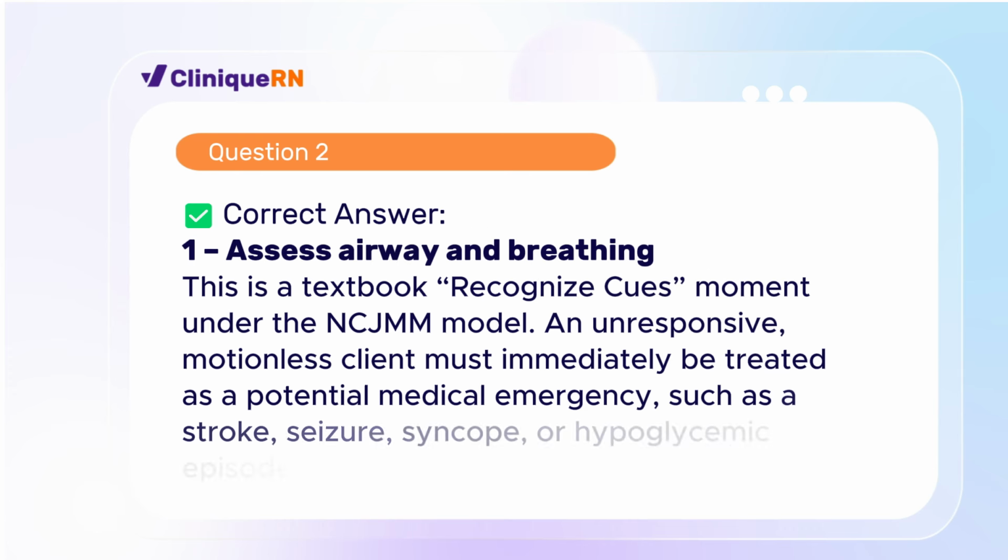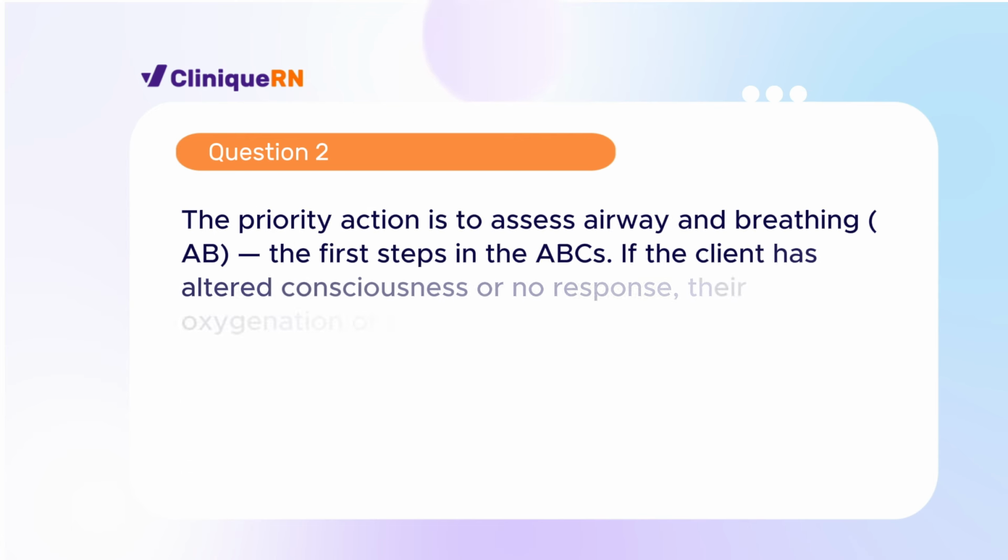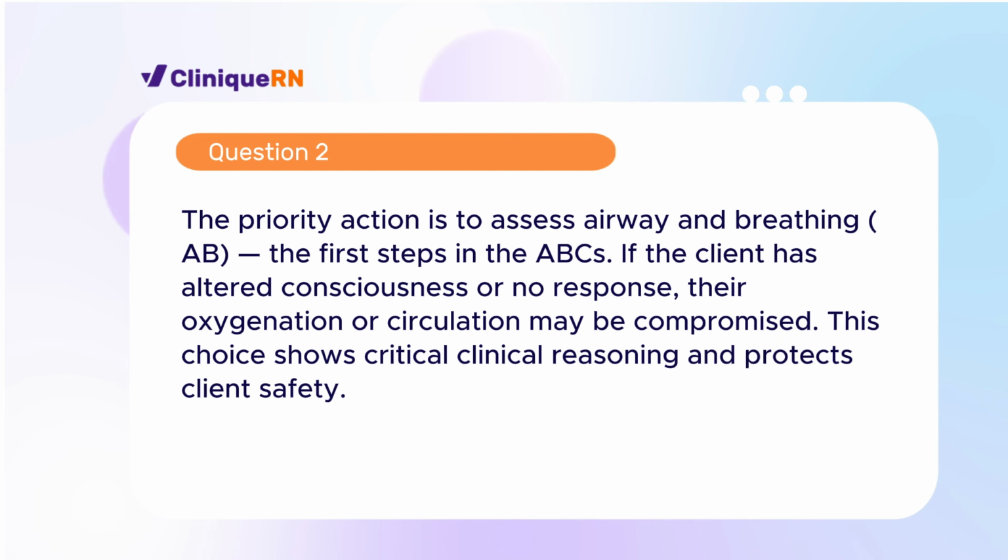Correct answer: 1. Assess airway and breathing. This is a textbook recognize cues moment under the NCJMM model. An unresponsive, motionless client must immediately be treated as a potential medical emergency, such as a stroke, seizure, syncope, or hypoglycemic episode. The priority action is to assess airway and breathing, A and B, the first steps in the ABCs. If the client has altered consciousness or no response, their oxygenation or circulation may be compromised. This choice shows critical clinical reasoning and protects client safety.